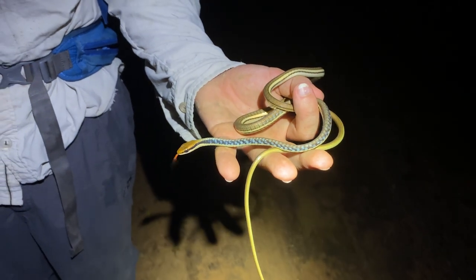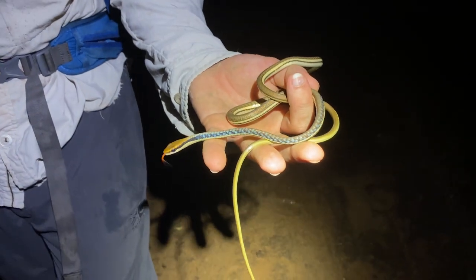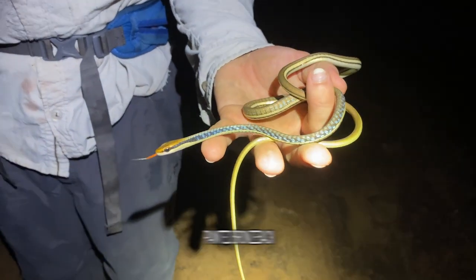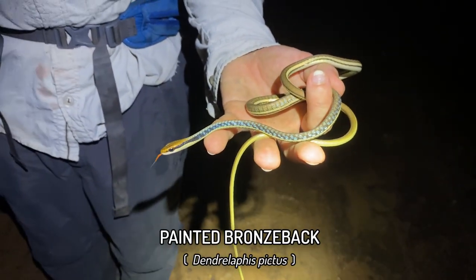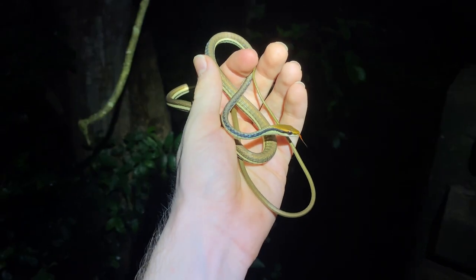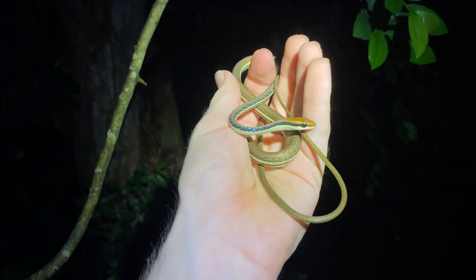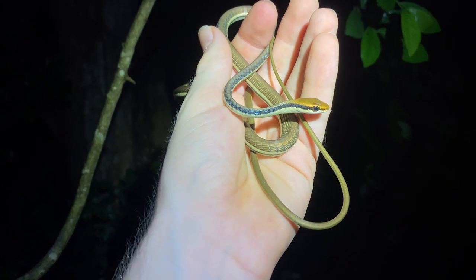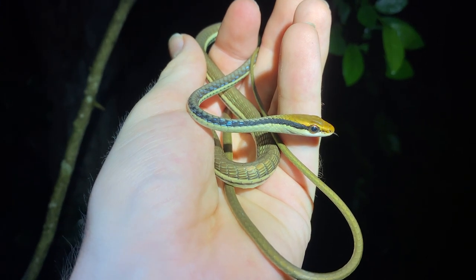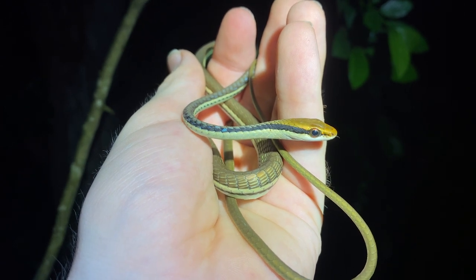Okay, next find of the night is one we saw earlier, and hence why I said the sunbeam wasn't the first snake of the night. David found this one resting high above the stream, and we just went back and retrieved it. But lovely Dendrelaphis pictus with a lot of blue on the neck, particularly blue individual. Definitely the nicer bronzeback in the area. I prefer them to subocularis, which is probably the blandest in the country. And you distinguish them by those two black ventrolateral stripes, as well as the lack of the vertebral stripe on the back of the neck. But yeah, absolutely lovely, beautiful species.